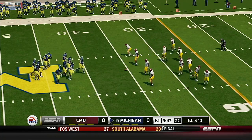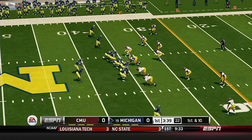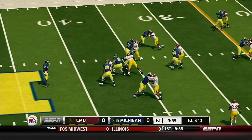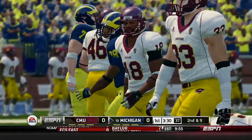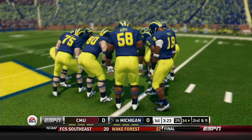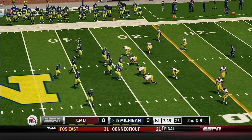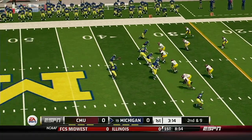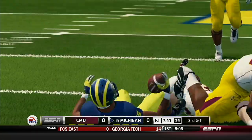When you've got a quarterback making throws that quickly, the defense doesn't have a lot of time to react to the play. We've got a first and 10. Ball on the 35-yard line. He's tackled right around the 34. Brings up second and nine. Got it. And he goes down quickly.